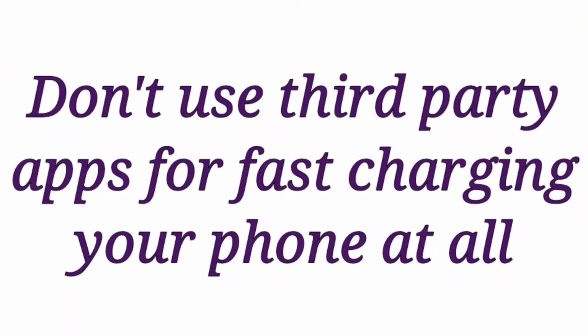And last but not least guys, the 4th mistake which most people make is the use of third party apps for fast charging. Now you will find a number of these apps on the Play Store or App Store, but never use these apps to fast charge your phone, because number 1, they keep on running in the background of the phone, and instead of helping you out, they drain the battery, right? So never use these third party apps.